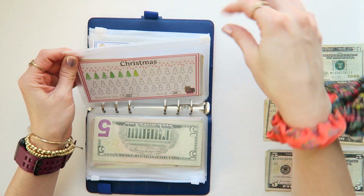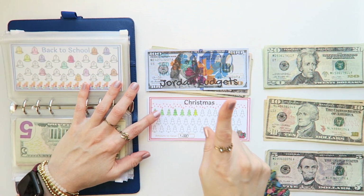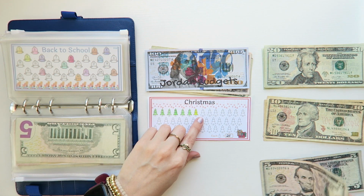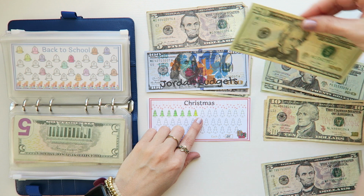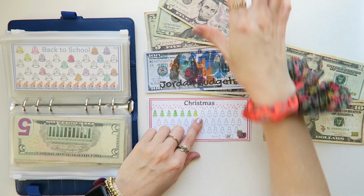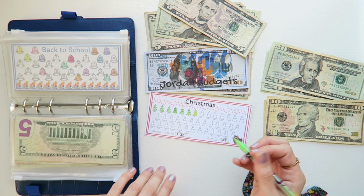Okay, Christmas. I remember now because every time I've counted this the last few weeks, I get thrown off. We are $5 short to be able to color one of the trees. And then we need to add $25 more to color one more. So we're gonna go ahead and color 2 trees today and we're adding $30.